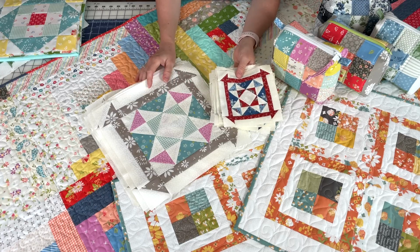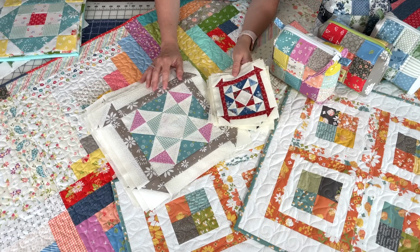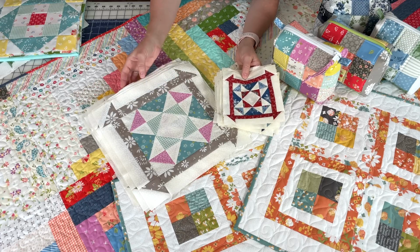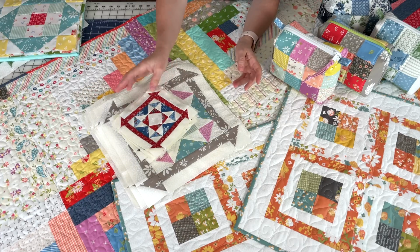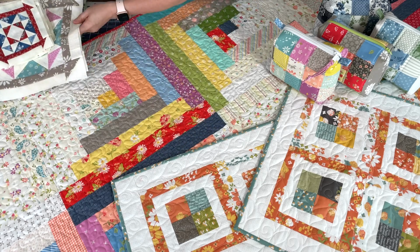A lot of people like to get these quilts done before Christmas, and so I'm going to try really hard to have everything available, you know, just right at the very beginning of December, so that you have that extra time to get something done if you need to before Christmas. So yeah, I'm ahead on these. There's 6 more blocks that are all done, ready to be put together.